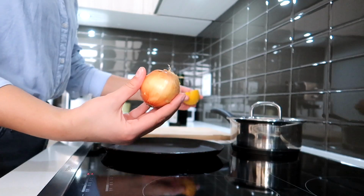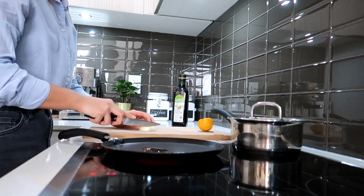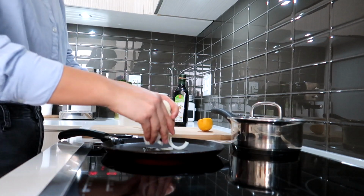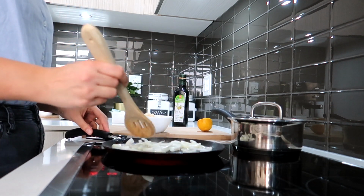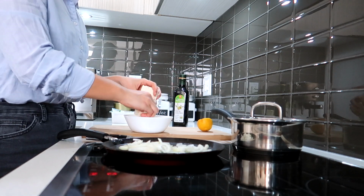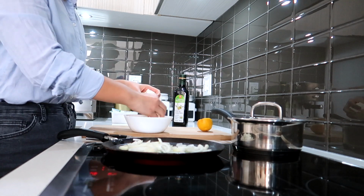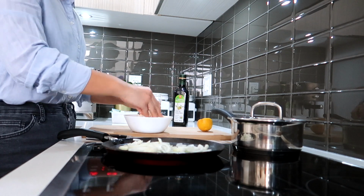To make scrambled tofu eggs, all we need is an onion and tofu. I roast my onion for a few minutes until it's soft and golden, and I scramble my tofu in a bowl on the side. Today I'm using medium firm tofu, but it doesn't matter, you can use any as long as the tofu is organic. Make sure you eat organic tofu, it's very important.